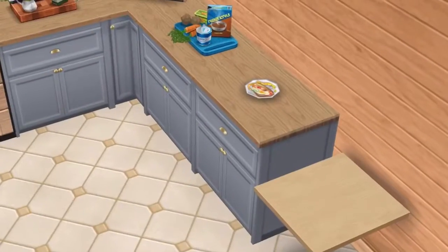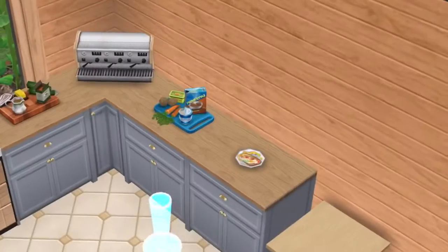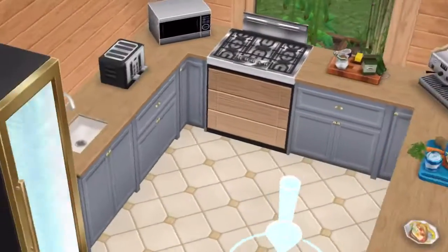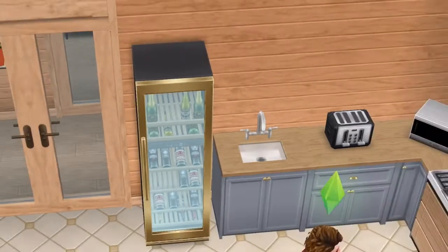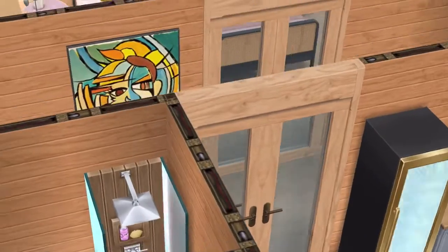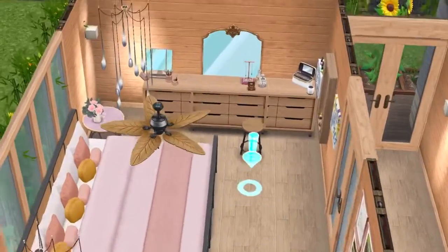Here is a small kitchen. It's so clean and nice. Here is a platter of James, but I don't know when he comes to eat. Here are lots of drinks. James and his father love to drink together.